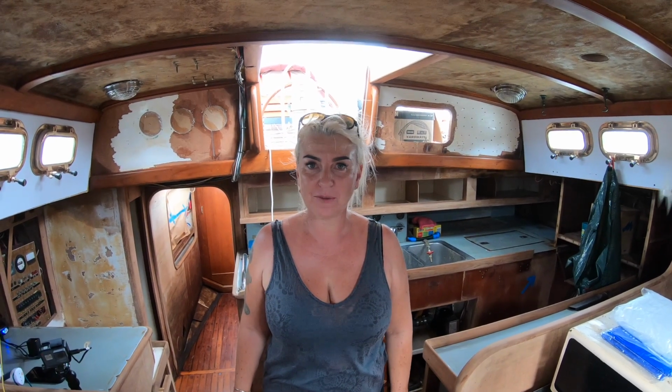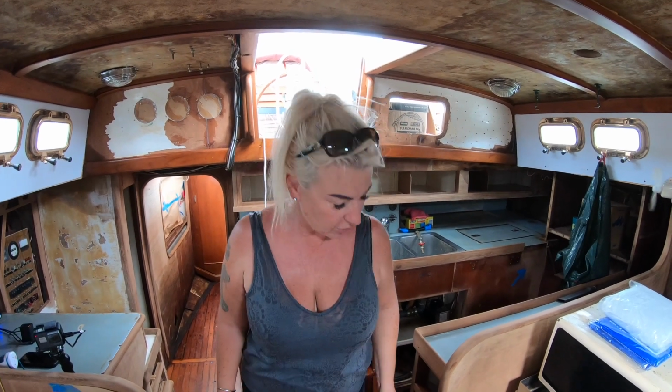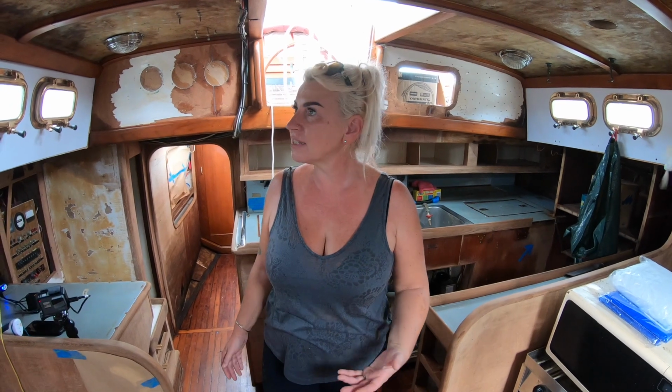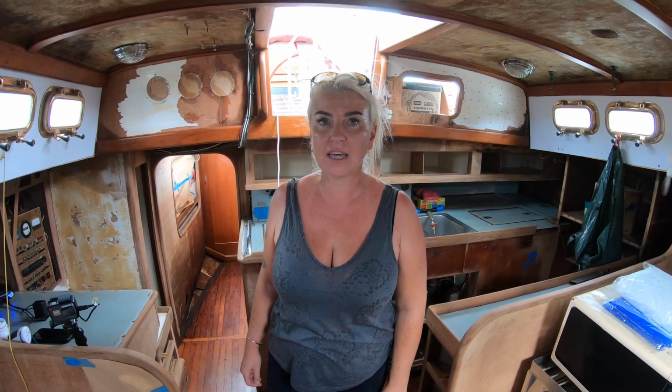We're back on the boat after our little Christmas break at home and working on all the bits of wood that have come out of everywhere. And this is where we're up to, basically. It's the last stages of the demolition.